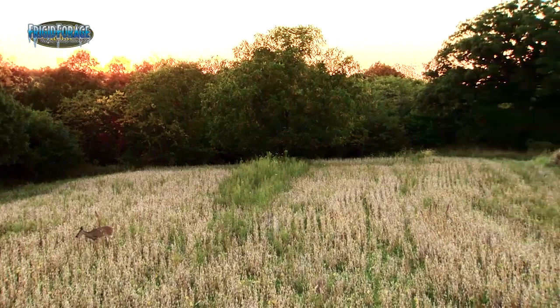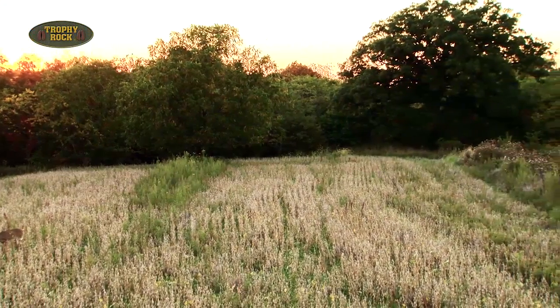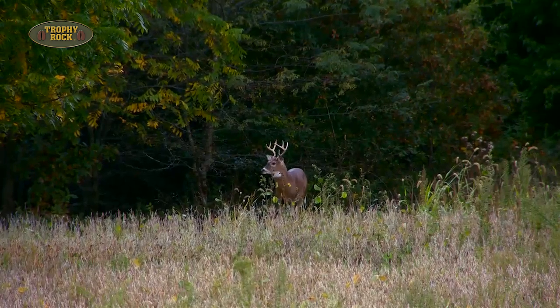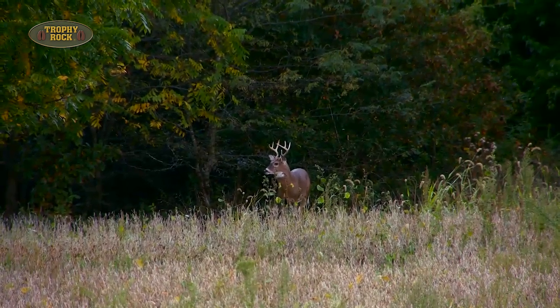It was pretty dead back in there this evening. Got real still, just dead still. But it seems like when it gets that still, the deer just don't move. And I think what they do is they just stay back and listen, because they can hear everything. And we'll see that with the deer that do come out.